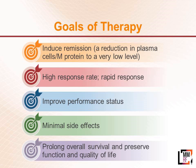So what are we looking for? Why do we treat patients? To induce the remission that we talked about earlier, which basically means getting the disease under control. We like a high response rate, because often when the disease responds, the patient will feel better. The pain will go away, their anemia will improve, and we like to see that happen as soon as possible. When we do that, they get stronger and feel better. Obviously, we'd like to have as few side effects as possible. We want to prolong survival, but at the same time, we want to give patients a good quality of life.